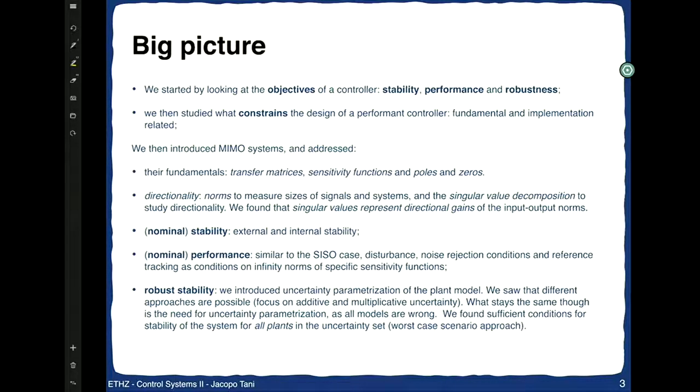And then we proceeded in analyzing some of the fundamentals of MIMO systems in terms of the objectives we want to achieve from an analysis perspective. That is, how can we check if robustness or stability were actually guaranteed given a plant and a controller?